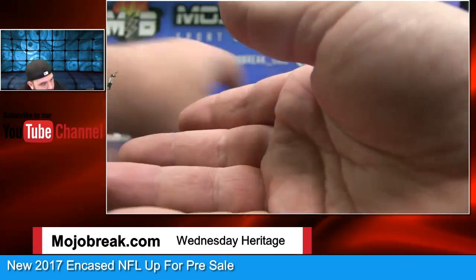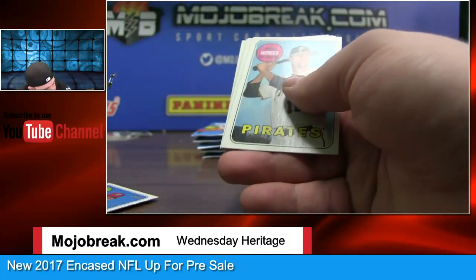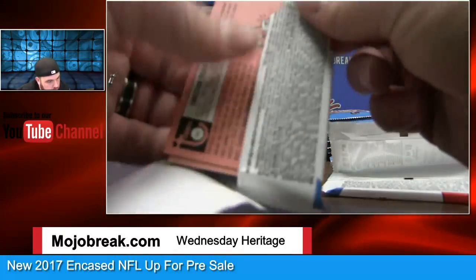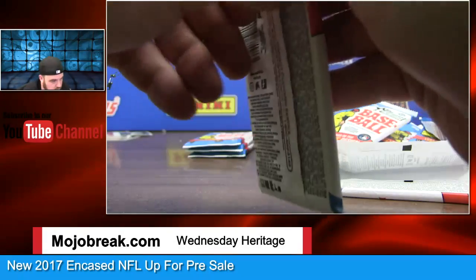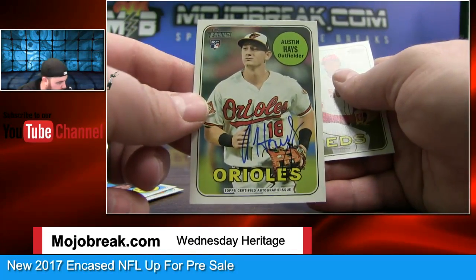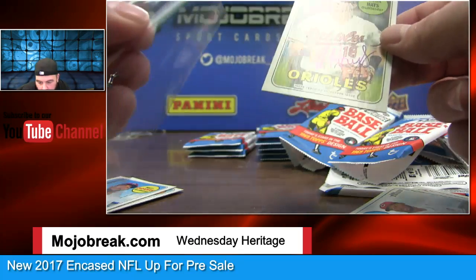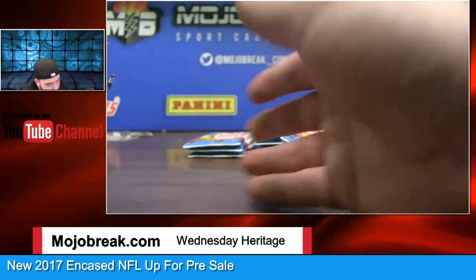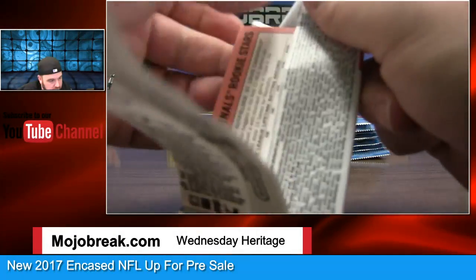Molina. Aaron Nola to 9.99. And an Austin Hayes regular rookie auto. Jeez. Great collation. Orioles did well, though. Ex-Adidas. Imagine if that was an Ohtani. We're a couple guys away on the checklist from having Ohtani right there, though. That would just be nuts.